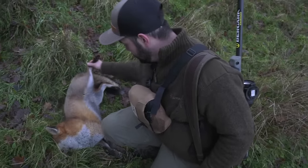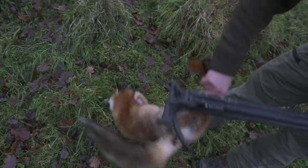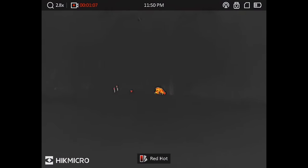Dog fox. Gorgeous coat. Beautiful, on that. Isn't it? Yeah. A stunning fox. As we move on, Kai picks up deer on the edge of a pony paddock.